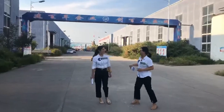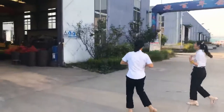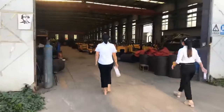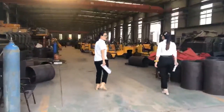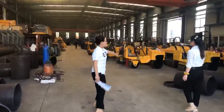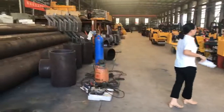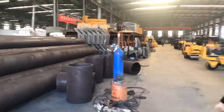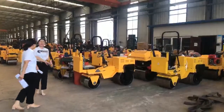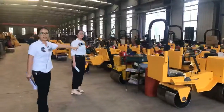And Kristen, I saw some rollers here. So many models, right? This is our road equipment workshop, and here is our road roller. We supply customers with all kinds of these machines. Can you tell how many models we produce? We have smaller ones, single drum and two drums. We also have two wheel type. All kinds of rollers are here.